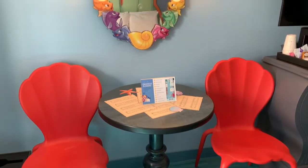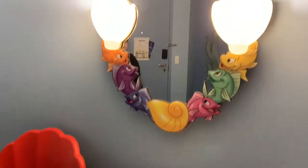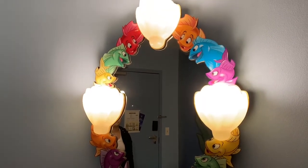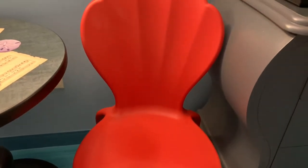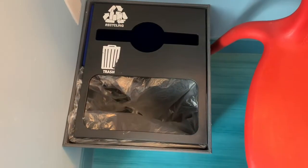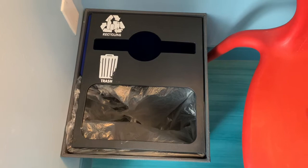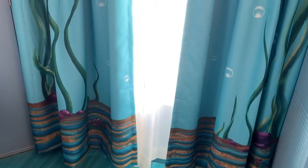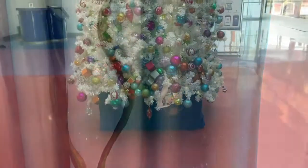Look at this beautiful dining area. The mirror that's above it at the wall lit up. And look at the beautiful seashell chair. We have the trash can and a recycling side of it. Look at the window curtains, how cute. I like that it has those cute little bubbles.